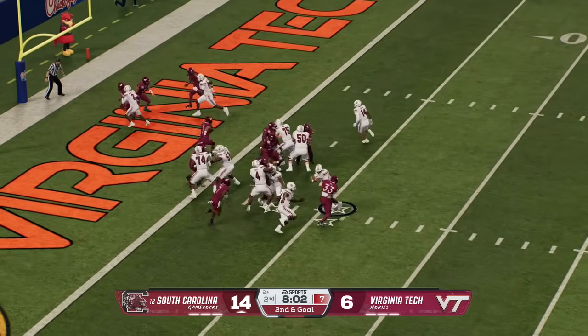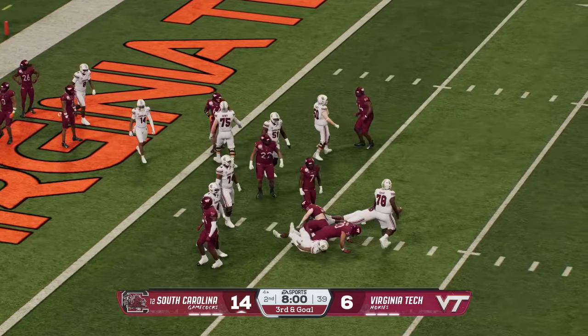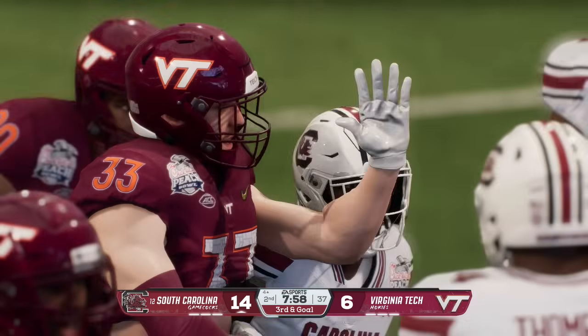And looks like the quarterback's going to run it. They'll stop him behind the line for a loss of 1.